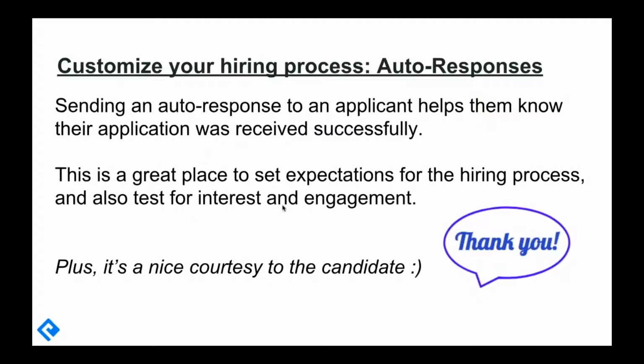You can also set up auto responses. Sending an auto response to an applicant helps them know that their application was received successfully, which can cut down on emails asking if you got their info or not. It's also a great place to set expectations for the hiring process, which can then cut down on emails asking what's next. This can also test for interest and engagement. Someone responding to the autoresponder with, "I'm looking forward to hearing from you," may deserve to be reviewed ASAP because they're actively checking for updates. Plus, it's a nice courtesy to the candidate. Setting up an automated "thank you for applying" is quick and easy.